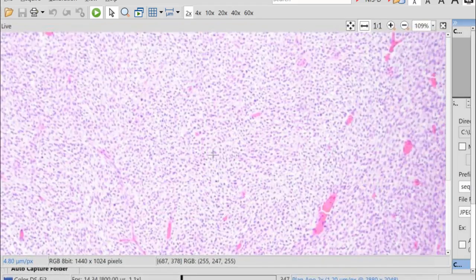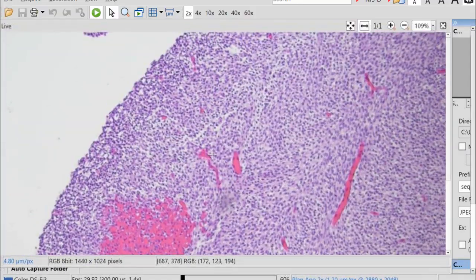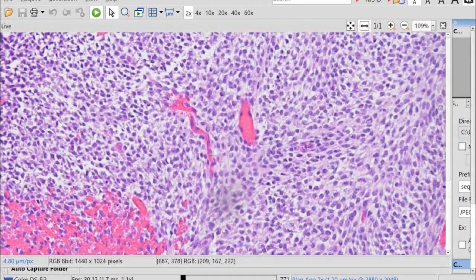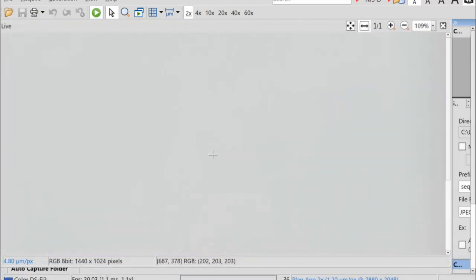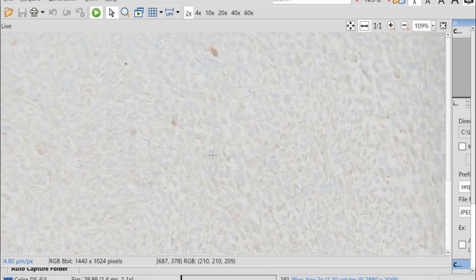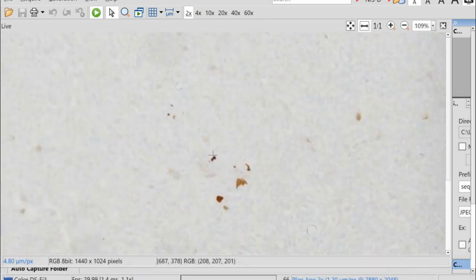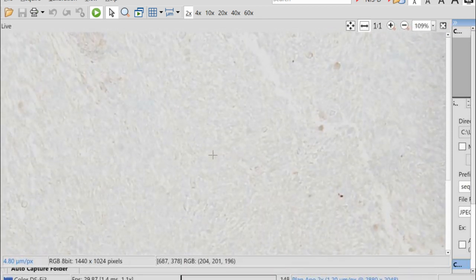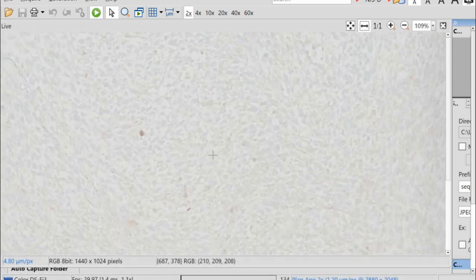So with that history, of course, the main concern is an MPNST of some kind, right? So we will try to stain it as you would any tumor that you're concerned about, a nerve sheath neoplasm. This is S100. So for sure, it's not a cellular schwannoma or anything like that. It's not well-differentiated. This loss of S100 is really incompatible with a benign Schwannian nerve sheath tumor in any context.